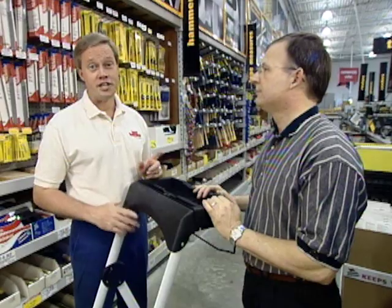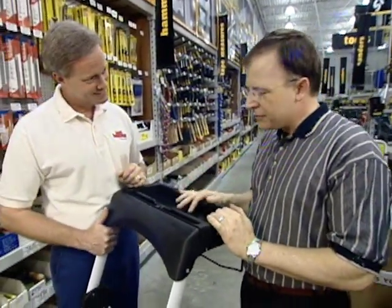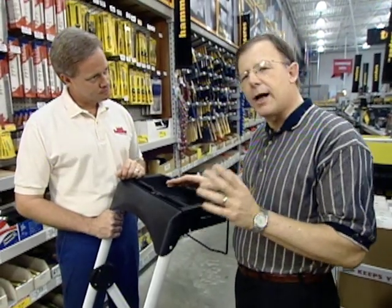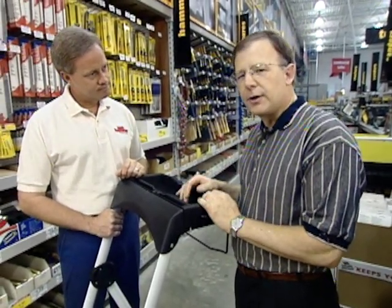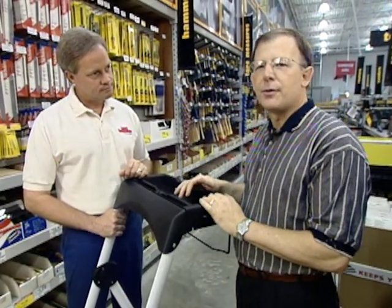You know, every house needs a ladder, and Paul's brought us a real unique one here today. Tell us about it, Paul. Be glad to, Danny. This is the result of the Werner Ladder Company, which makes a lot of industrial ladders, turning their engineers loose on a common household step ladder and doing it right.